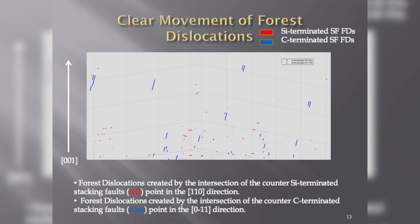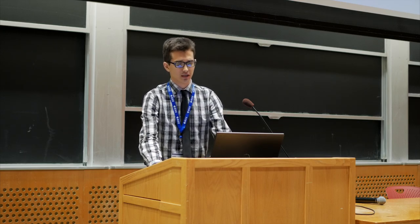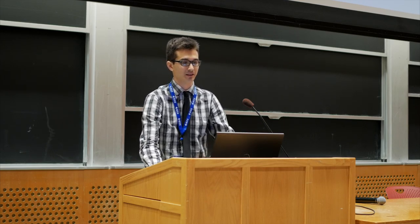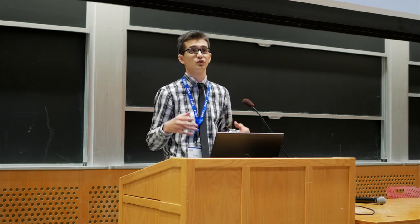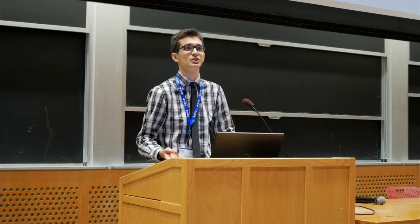So each of these lines is the rows of point defects that are created by the intersection of the stacking faults. All right? And what this shows us is actually that the main source of Frank dislocations, as noted by the blue lines, is actually from the intersection of carbon-terminated stacking faults. And more importantly than that, you see the specific orientation along which these Frank dislocations are, along which these rows of point defects are created. And here I say that it's in the 0, negative 1, 1 direction. And that's just a specific orientation within the geometry of the silicon carbide crystal structure.